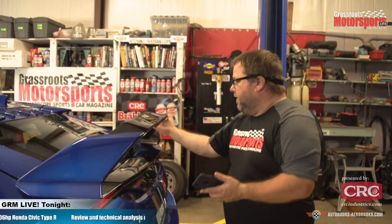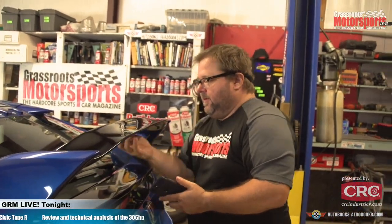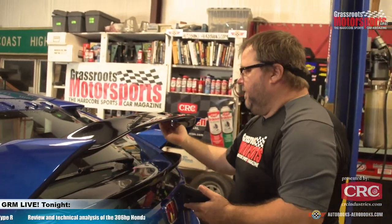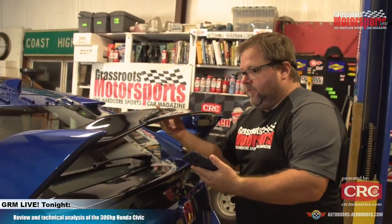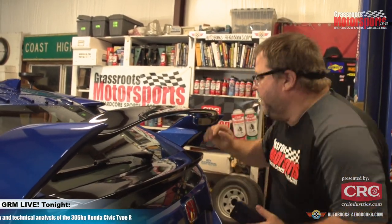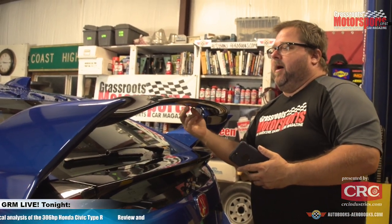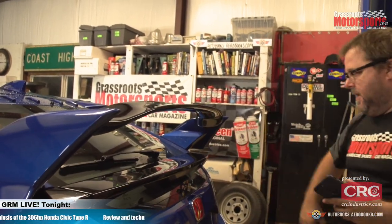So they're a little bit thicker, and apparently there is a secret compartment hidden inside this wing where you can store contraband, so I hear. I don't see it on this one though. On the test cars, there was like a little compartment in the bottom where I think something attached, but I don't have it on this one.